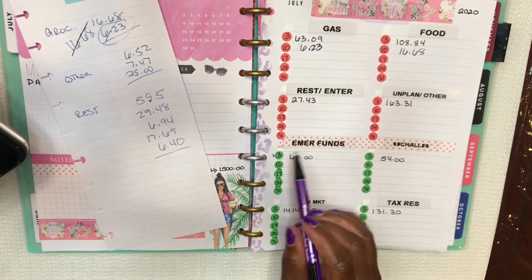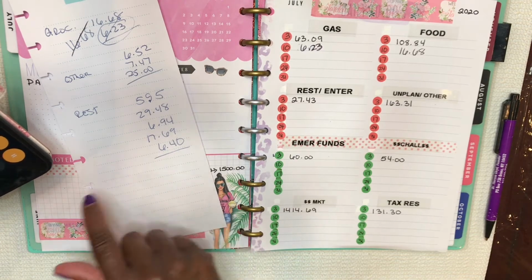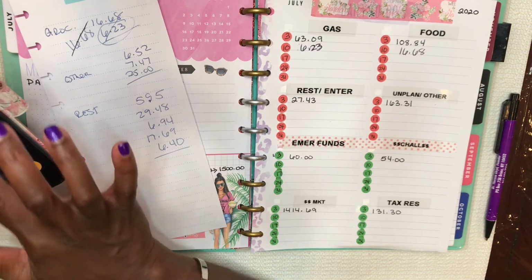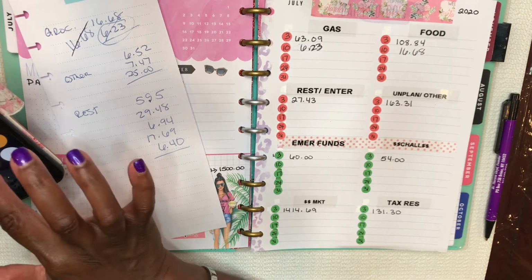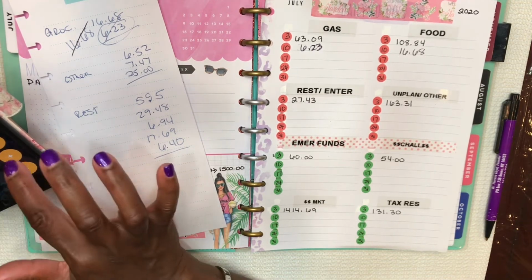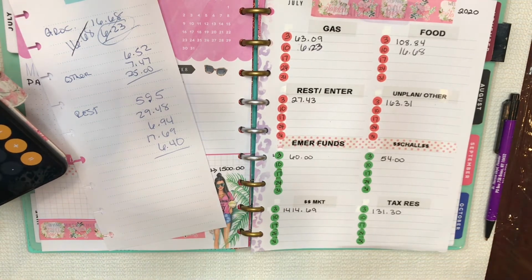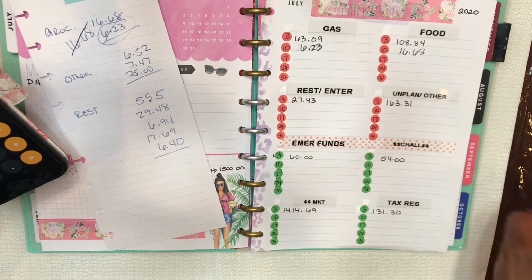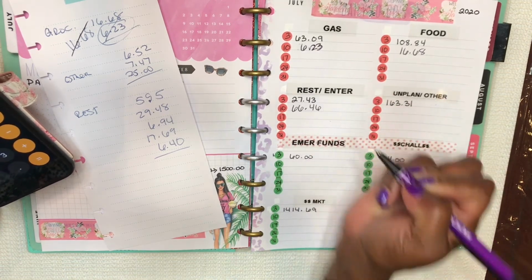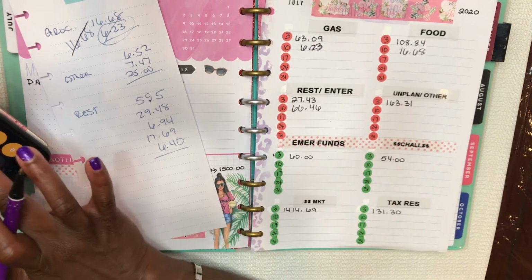$16.68. Then we have restaurant and entertainment, which looks like our biggest thing going on this week. So we've got $5.95 plus $29.48, $6.94, $17.69, and $6.40. So our restaurant and entertainment for the week is $66.46.